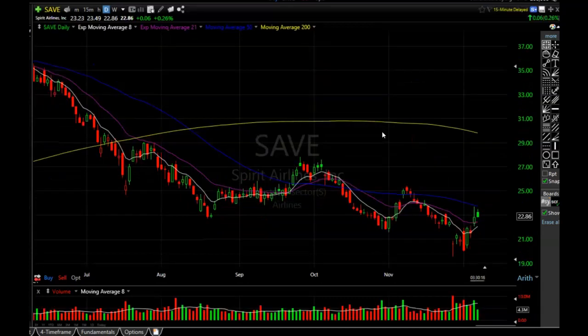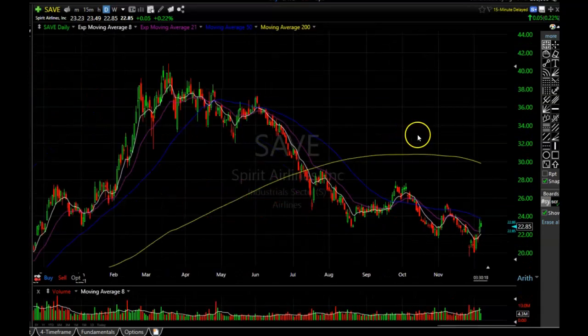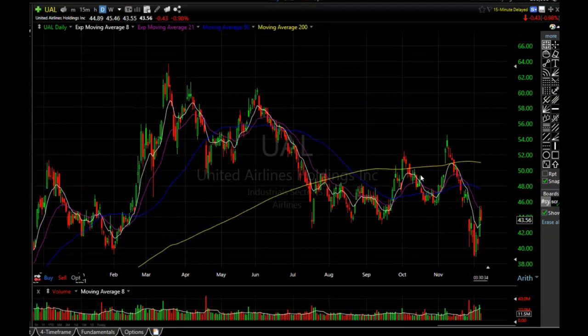Next one is SAVE, which is Spirit Airlines. Let me back it out a little bit. You can see Spirit Airlines, not as nice a setup as the other ones, but it is bouncing right up into that 50-period simple moving average, and it's clearly in a downtrend. So that one is looking pretty good for a short as well. Another one is United Airlines. We can see United Airlines having that bounce up right into that resistance area as well. So United Airlines is looking pretty good.